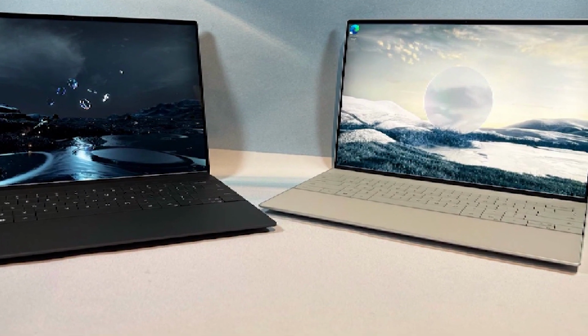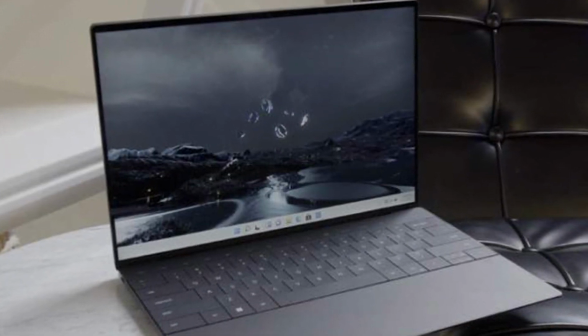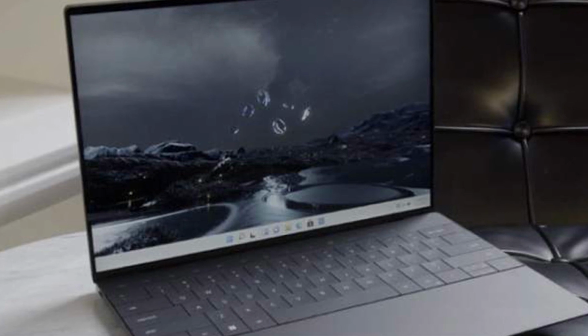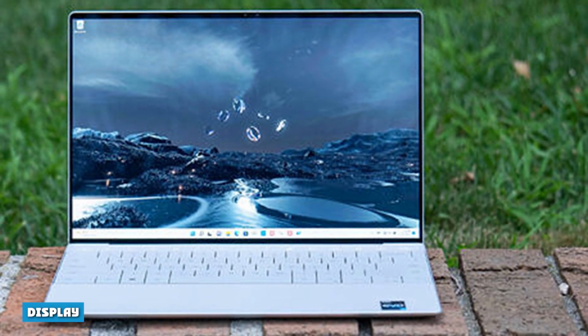The XPS 13 Plus transferred 25GB of files at a rate of 1,502.11 Mbps, slightly behind the Yoga 9i. This is faster than the MacBook Air and a big jump over the last gen XPS 13.